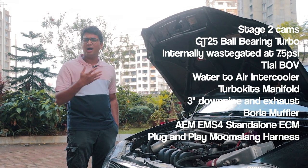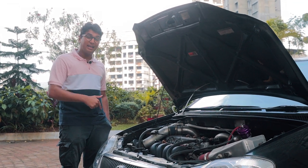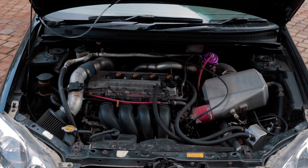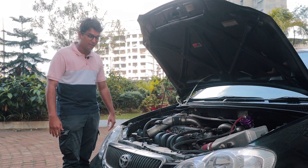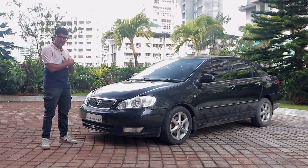Stock, the engine used to make 125 horsepower and 158 newton meters of torque. And now this thing at Karan Shah's dyno made 208 wheel horsepower, which is basically around 250 bhp, which is very impressive for a car that's made in 2004. And it's basically a normal sedan for the family. I mean, that's astonishing. But the best part about this build is that it looks absolutely stock.